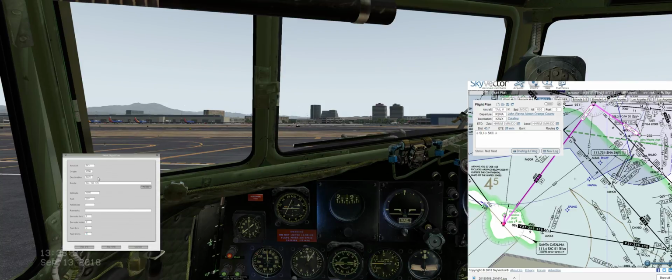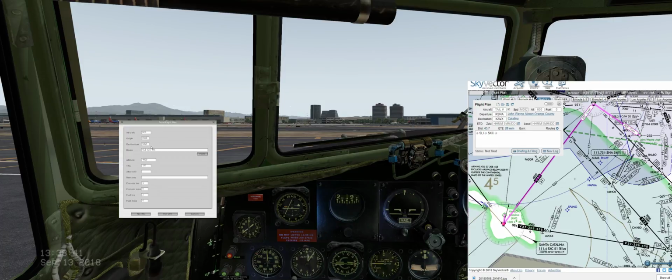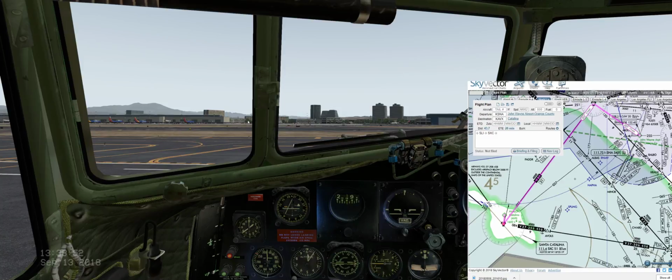All right. Man, I can't see. Like I said, my screen's so big that this writing is so small I can't read it. My eyes are getting bad. All right, 4,000, 150. No remarks. Yeah, it looks good. Let's file IFR. There it is. Done.